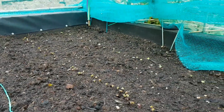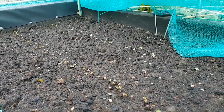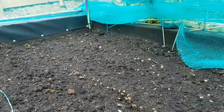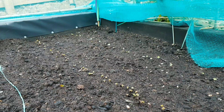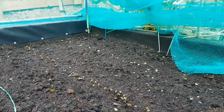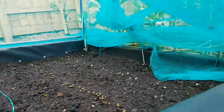And then next to that is a row of best of all, because we like our swede. We like swede and carrot mash with loads of butter and pepper and salt, and brilliant for a Sunday roast. So that's this raised bed. So I'm going to try and untangle myself from the netting without completely demolishing it.